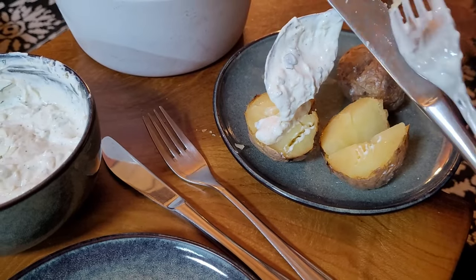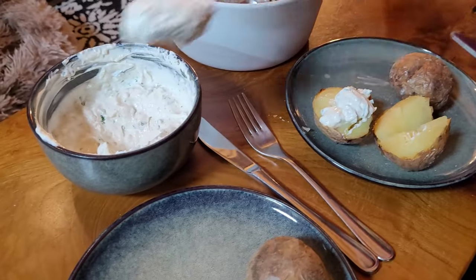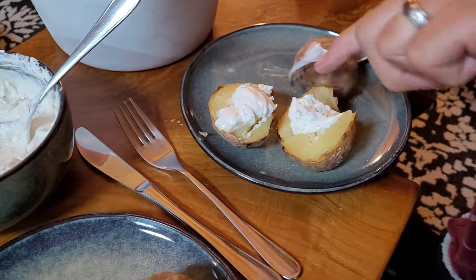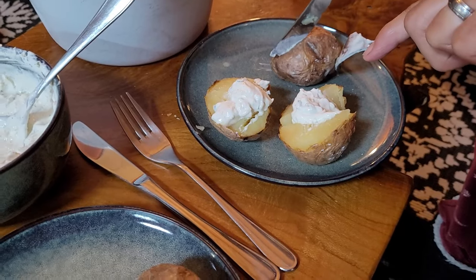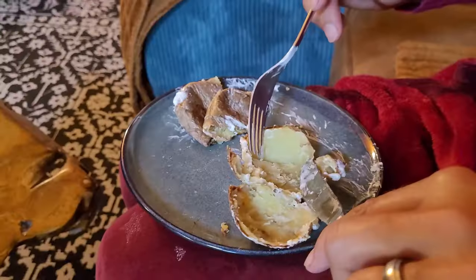This is with cheese and yogurt and herbs. Pepper and salt. Very, very nice. Bon appetit.